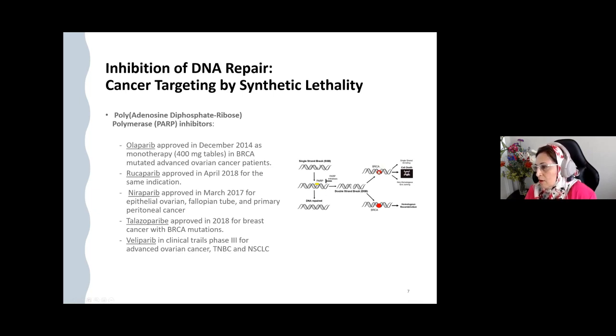Now, if BRCA is mutated in cancer cells, this cancer cell will become specifically more susceptible to the inhibition of PARP. So mutation of BRCA and inhibition of PARP cause a synthetic lethal partnership between these two proteins, and as a result of this synthetic lethality, the cancer cell cannot survive and it will die. So that is basically the mechanism by which PARP inhibitors have found some sort of cancer targeting effect, and that is why PARP inhibitors are approved for use in patients with BRCA mutated genes.